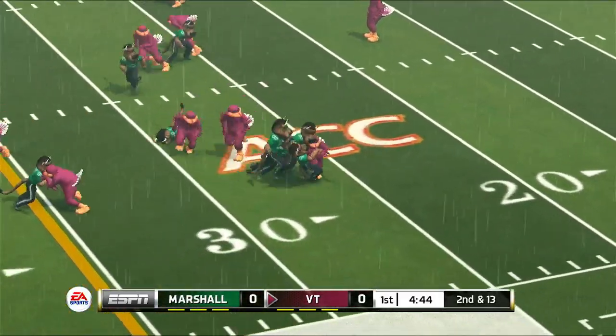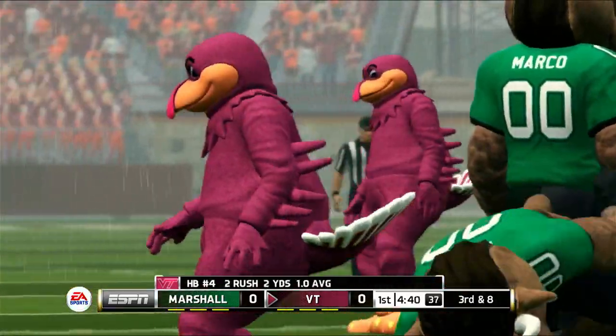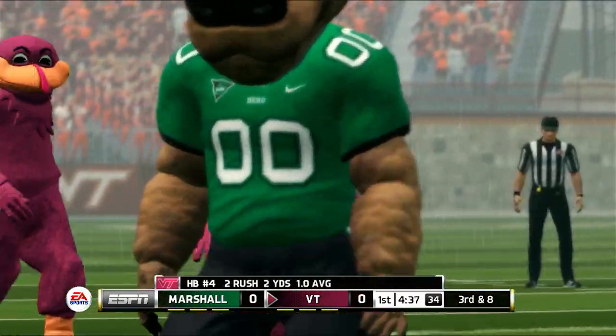They give to the tailback. Nice run, and he's brought down. That's a deep five. That'll bring up third and eight.